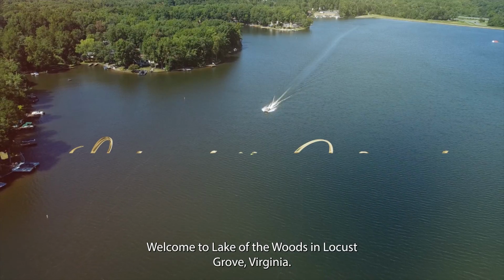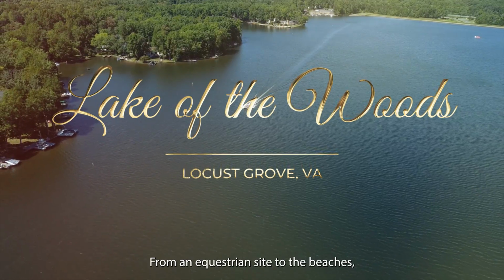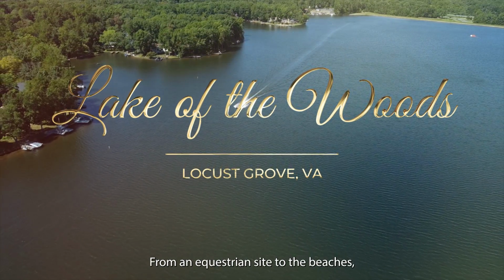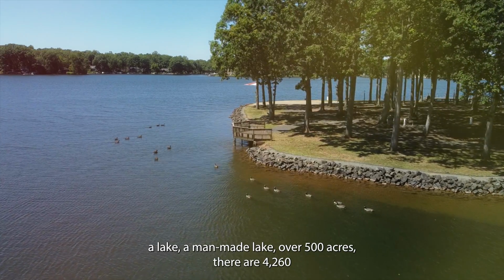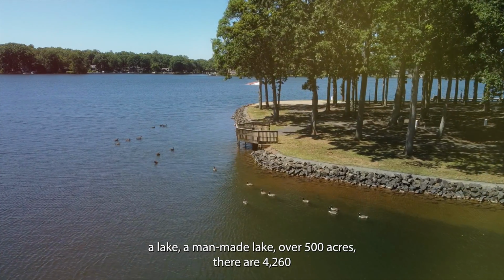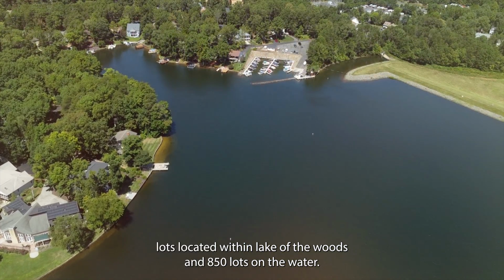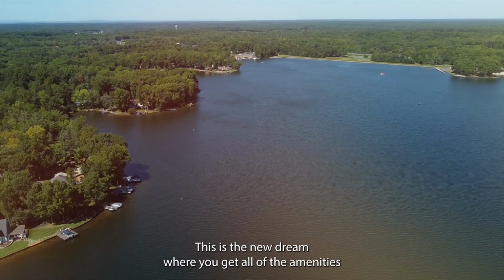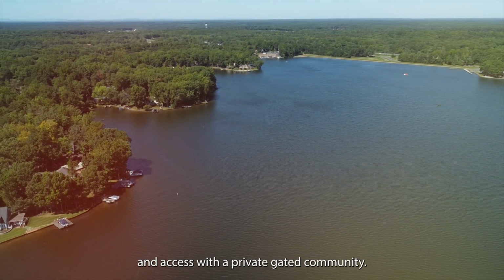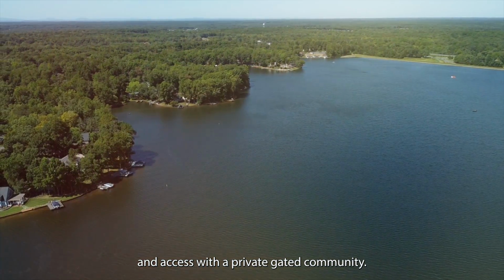Welcome to Lake of the Woods in Locust Grove, Virginia. This community has it all, from an equestrian site to the beaches, a lake, a man-made lake over 500 acres. There are 4,260 lots located within Lake of the Woods and 850 lots on the water. This is the new dream where you get all of the amenities and access with a private gated community.